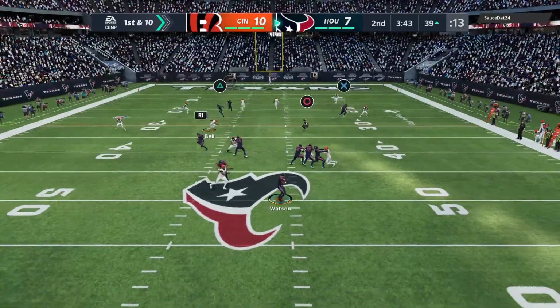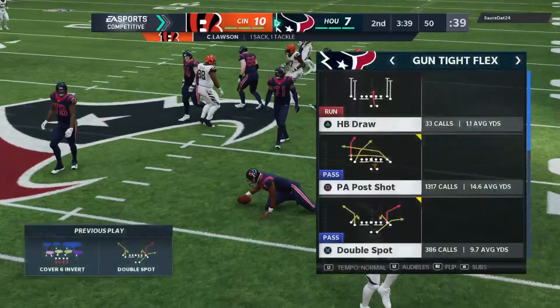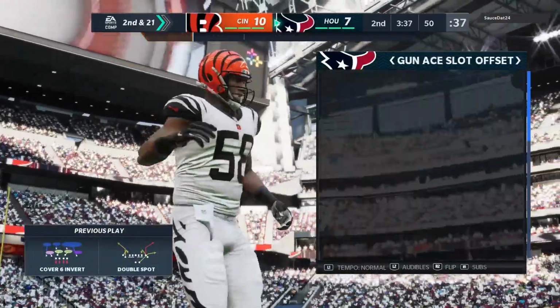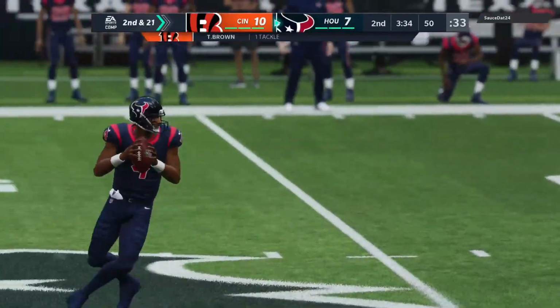Now a first down throw, Watson. And he's going to be sacked. They sack him back right at the midfield stripe. Carl Lawson with a little how do you do as he gets in there for the sack.